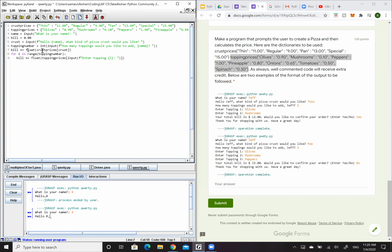So it looks up the price of the crust, right? So here's their crust. Their crust is the type of pizza crust that they would like. It takes that crust, it looks it up in this dictionary, it finds the price of the crust, it makes this a float, a decimal number, and then it adds that to our bill. So hopefully that makes sense of what it does. Okay, so now let's continue.